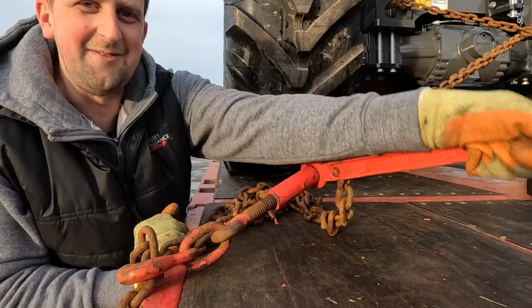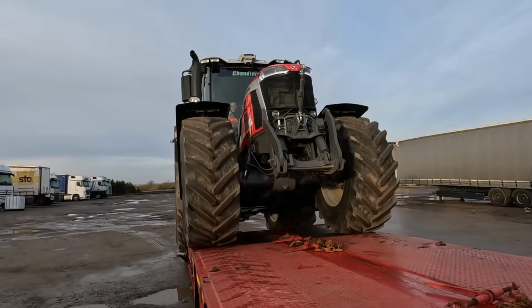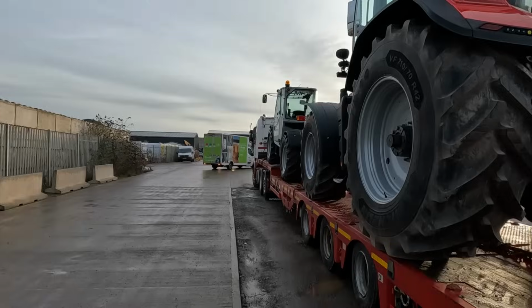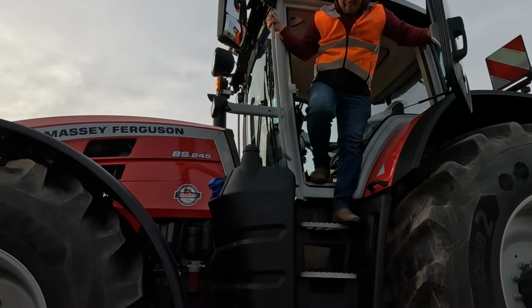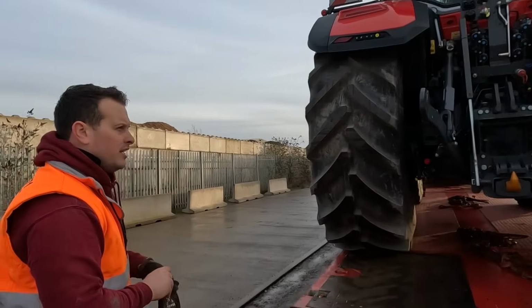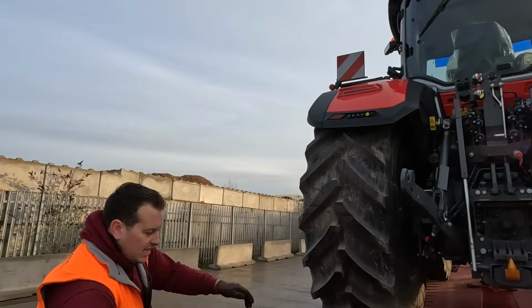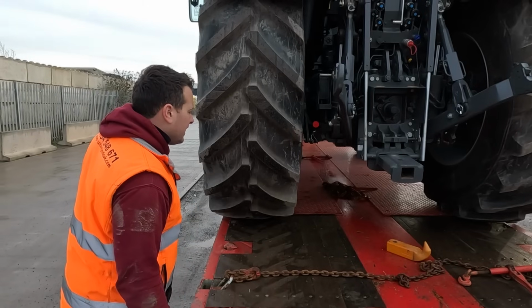Trucker Tim doing some low loader work. Whoa, look at him. She's a big one. She's quite wide, this one. Look at that whopper. So when we come back, what have we got to get? Three more? Three more. There's two little tiddlers. And then a medium size. Yeah, that's not going to hold.